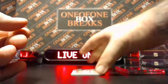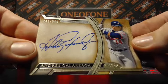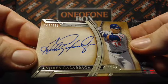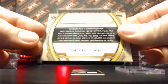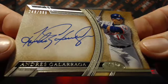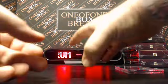All right. And then Andres Galarraga. All right, guys, you need a little bit of help on this one. 249 out of 399. The Montreal Expos. We'll figure out who that beast is going to in a minute. Got to refresh myself on all that fun stuff.